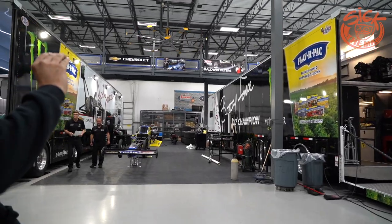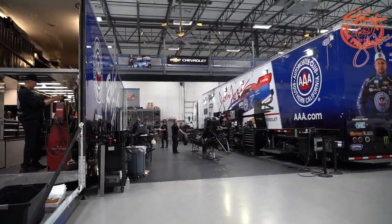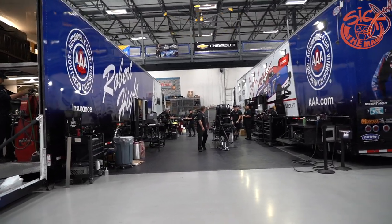And this is Brittany's car, her pit. Pretty cool stuff. So, getting a private tour at John Force's place. Lots of classic stuff around. So lots of new stuff. Just lots of stuff.